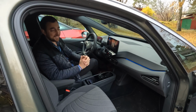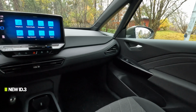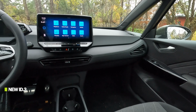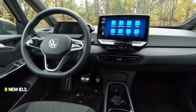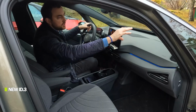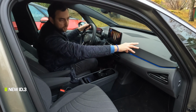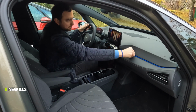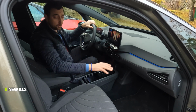So now inside the updated ID.3, and you immediately see and feel that it's a bit more premium. One reason for that is, of course, the darker materials and the darker choices. I mean, the dashboard is more unicolor, same hard plastics at the top. This one is also the same rubberized cushion material. The ambient lighting goes in the same position as in the old car.